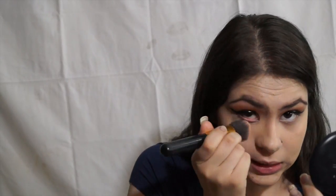The compact today I'll be using is the MAC Studio Fix powder, and my shade is NC15. I'll be applying that to all my face, and generally the place where I've concealed. Either you can use a brush, or you can go for a damp beauty blender. It will make the powder sit better because it's damp and it won't make it all powdery and cakey. Blended.